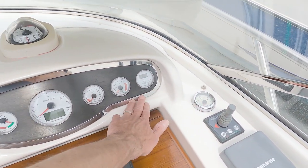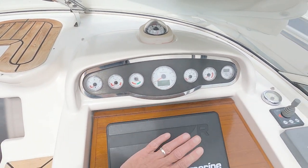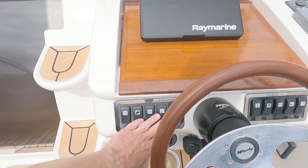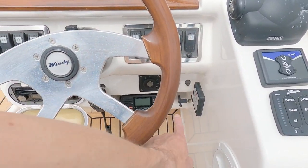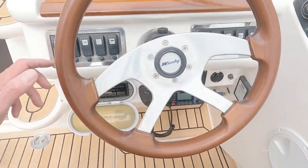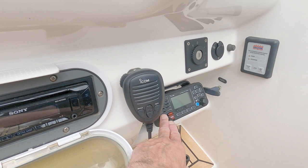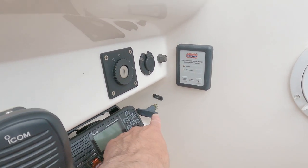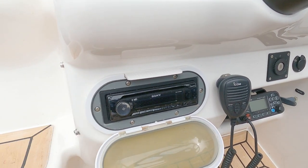Fuel gauge, selection of engine gauges, helm indicator, which is also quite nice, and then a Raymarine chart plotter and navigator. Usual set of Carling switches down here, and then down there, as you can probably see, let me go this way around, is an Icom VHF radio. Over here is the fire suppression system and the fuel cutoff for the engine bay, which is really neat. And then in here you've got a conventional Sony stereo system.